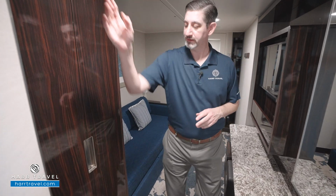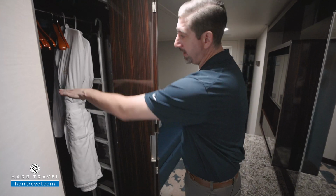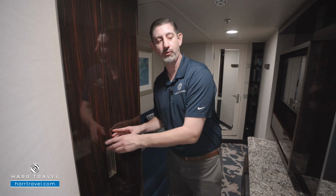For storage, you've got cupboards in the corner here. As I open this up, you're going to have hanging storage across. That'll pull down for more hanging storage. You've got those extra comfy bathrobes and slippers, and also the full-size golf umbrellas to use on board.